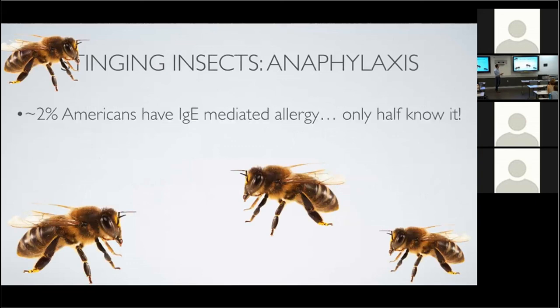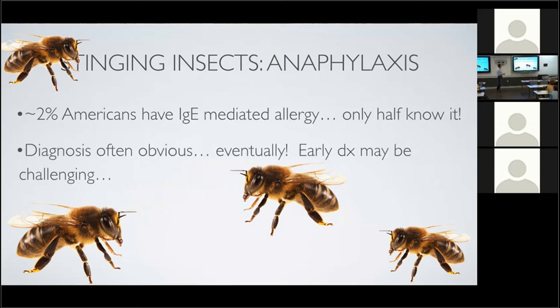So what happens with anaphylaxis? About 2% of people have this IgE-mediated anaphylaxis. And the diagnosis is obvious eventually. Early diagnosis can be a little challenging.